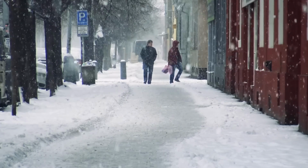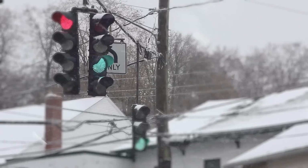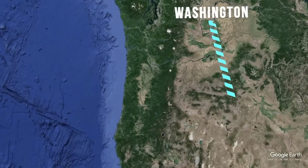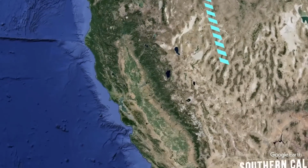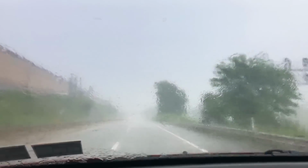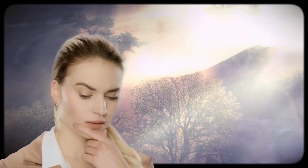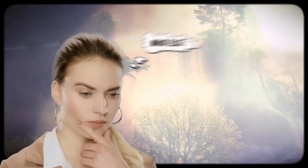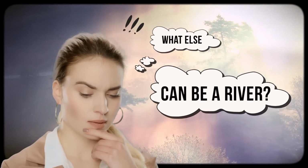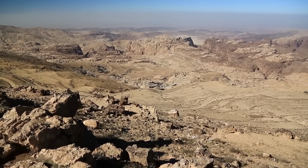A series of atmospheric rivers was responsible for severe winter storms that battered the U.S. West Coast from western Washington to southern California between 2010 and just recently in early 2024, resulting in rainfall ranging from 11 to 25 inches in certain regions. So, if water vapor can be considered a river, it begs the question, what else can be classified as a river? Surprisingly, even without any water, something can still be deemed a river.